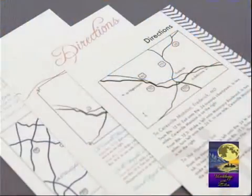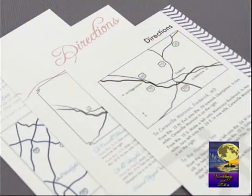Is that a fairly common thing nowadays? I mean, with GPS and everything, do people use this in their wedding suite? You would think with GPS being so popular that a map would seem obsolete, but there's actually a couple of different reasons for including a map. One is, especially if you know that your location maybe doesn't show up on Google Maps, or if there's a tricky turn that a lot of people get wrong, that would be a good reason to include a map.